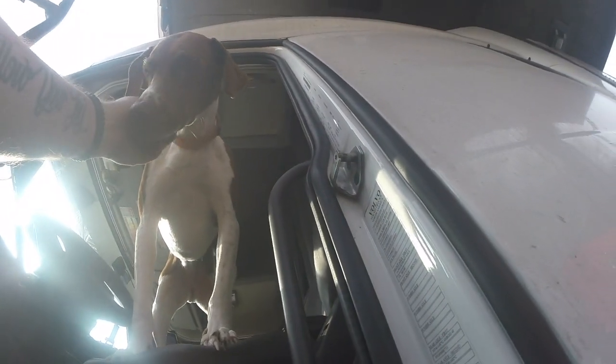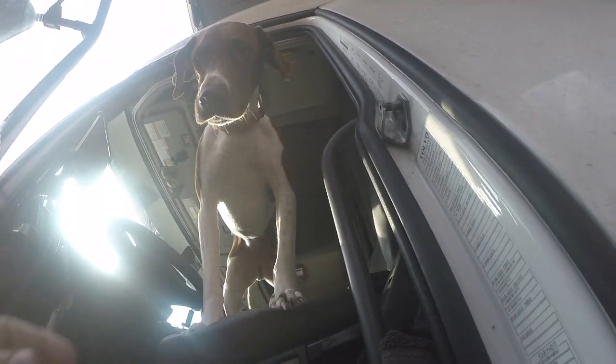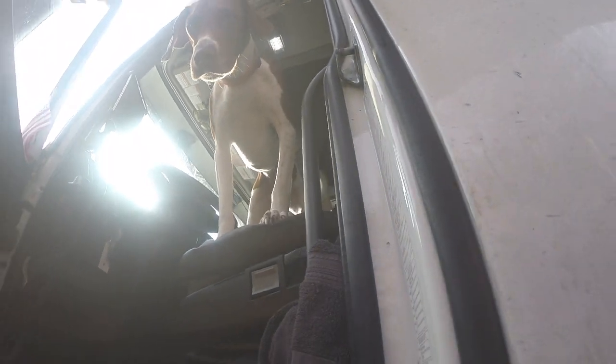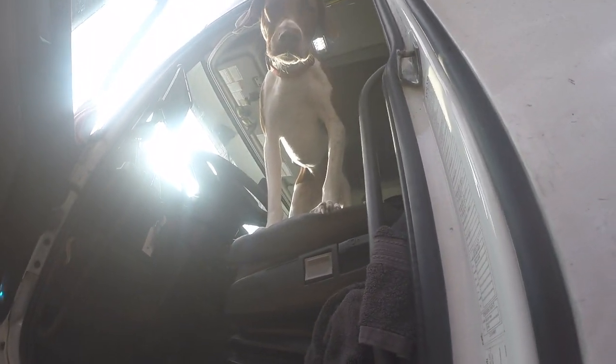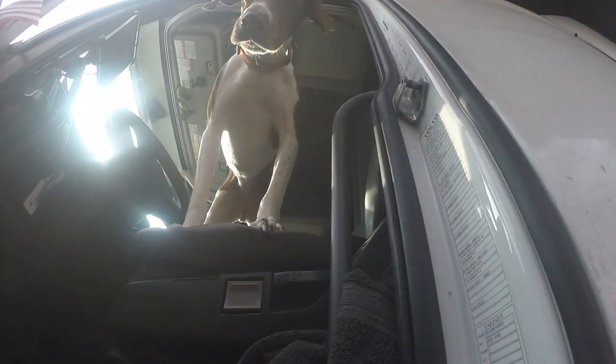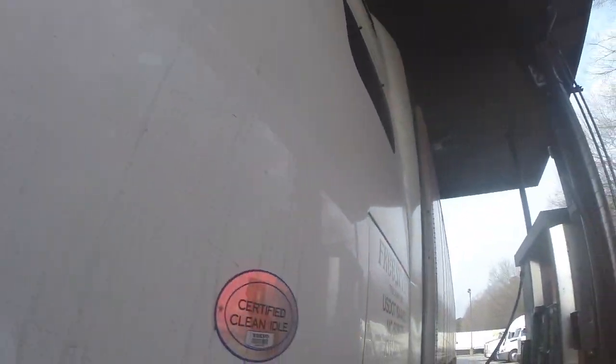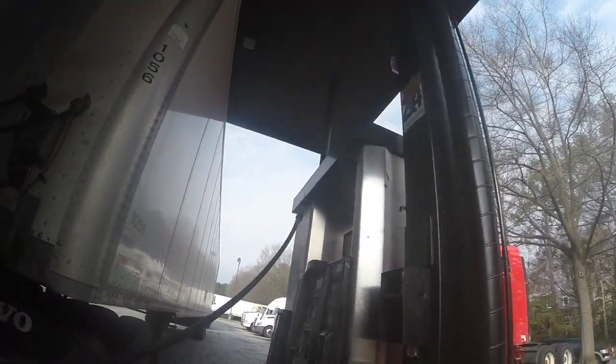Hey, little dog. We're here in Atlanta at the Pilot getting fuel. Big things happening, big day kicking off. Kind of listening to Bassmaster Elite Series on Okeechobee. But some delays this morning. It's all good though. But I will say Atlanta is a shithole, and I can't wait to get out of Atlanta and get out of Georgia in general. It's just a shit show.